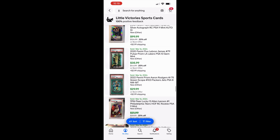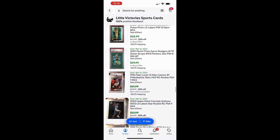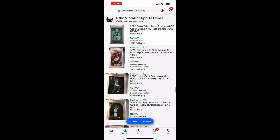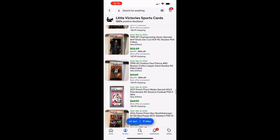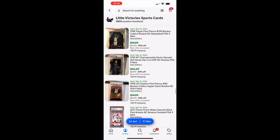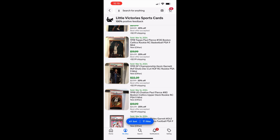Some LeBron Flux. The Aaron Rodgers was a quick flip. I bought that one already graded for like $12. Allen Iverson, some Carmelo, Paul Pierce, Garnett. All of these, they're all mass-produced years. Everyone was grading them during the boom, so I'm fine selling those, you know.